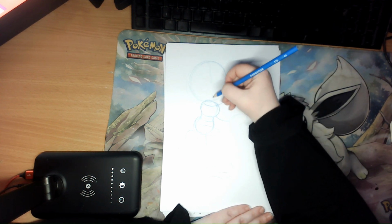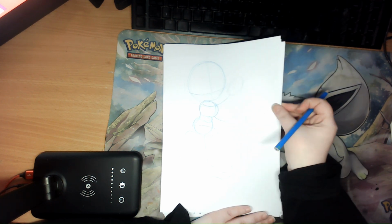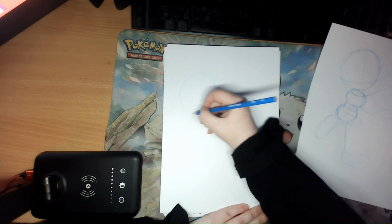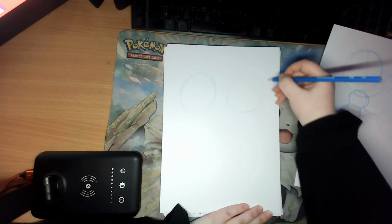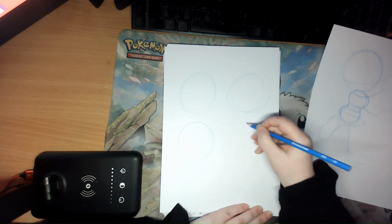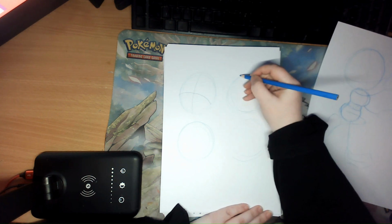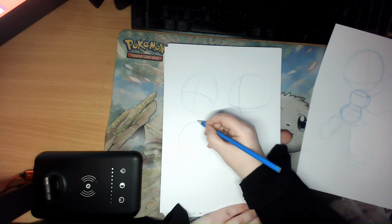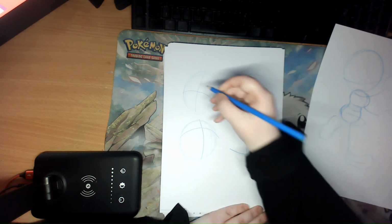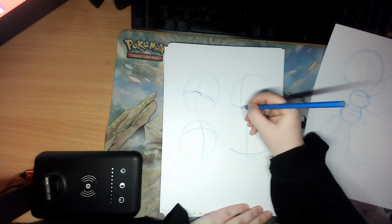I always do a cross to show the direction of where the face is facing. When you're doing this for characters, you're gonna do it in a completely different place, depending on where the character is looking. That center point doesn't necessarily mean where the nose is exactly going to be. I usually use this center point here to show where the top of the muzzle is going to be. So the top of the muzzle is usually where that cross is for me.